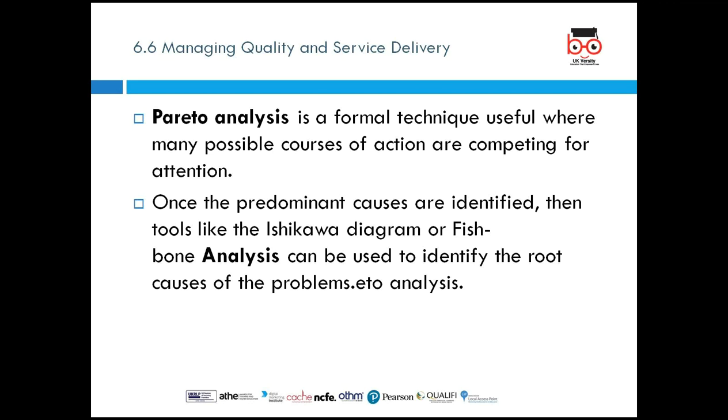With the Pareto analysis, we try to determine the predominant cause identified. Then we will employ the Ishikawa diagram or fishbone analysis to identify the root causes of the problem. Right, so it's a combination of identifying the causes and then applying the fishbone analysis. Right. This Pareto analysis is also used.